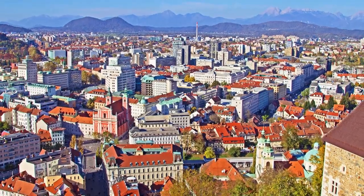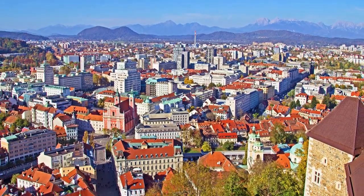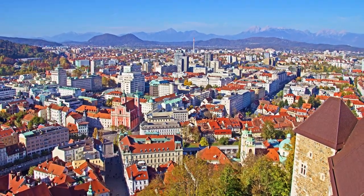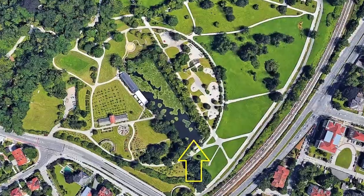Ljubljana is the capital city of Slovenia. Some locations in the city are not known to an average tourist. In this series of short films, we'll visit some of these locations. First, let's visit Tivoli Pond.